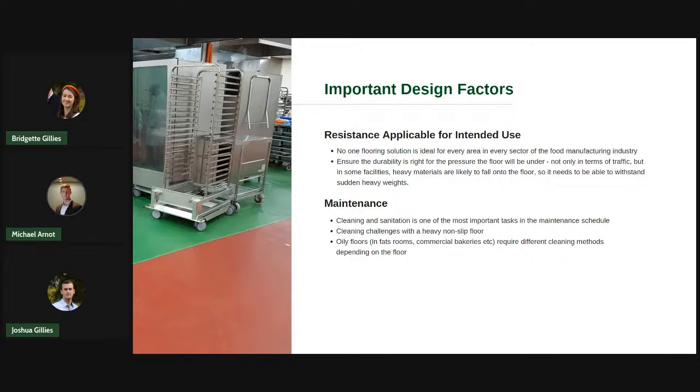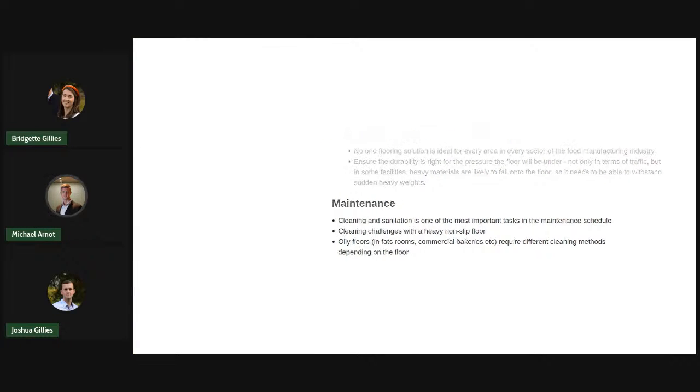And just on that point there about oily floors, places like bakeries tend to have a lot of oil build up on the floors, and in that case various detergents and solvents are needed, and they'll actually need to sit on the floor for a certain amount of time before washing it down, in which case you need to consider the amount of downtime involved. And over to you, Josh.